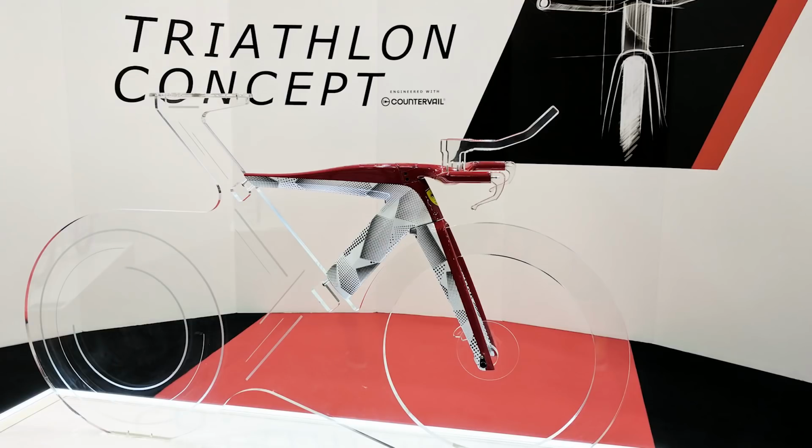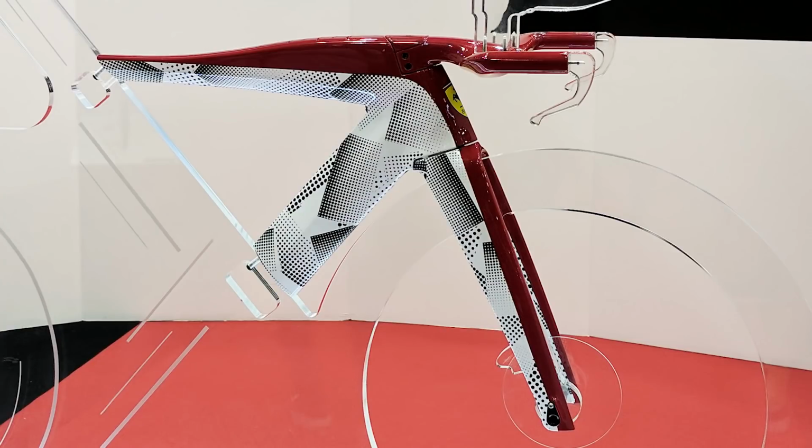In July, Bianchi announced a partnership with the car brand Ferrari, and at Eurobike they unveiled a couple of the outcomes from that collaboration, one of which included the partial construction of a triathlon concept bike. And apparently the plan is to complete this with internal hydraulic and electronic routing, but we'll just have to wait and see.